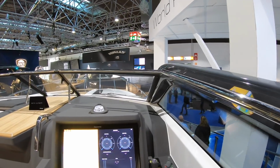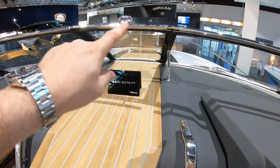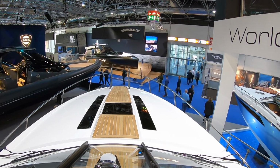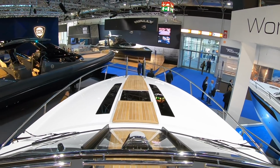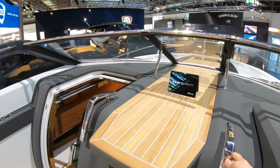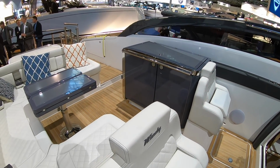Now, I mentioned there's no side decks. You might wonder how you get to the front of the boat. Well, there's steps here, and there's an opening section of the windscreen, and that takes you through onto that foredeck, and there's a walkway all the way through, in fact, to the bow. And what that means, of course, is, as I say, without the side decks, you get maximum width here. So although it's a narrow boat for performance and handling, this is still a pretty decent area.